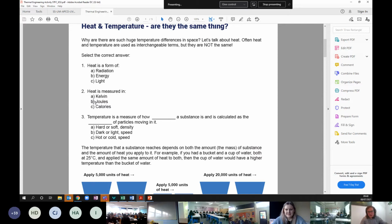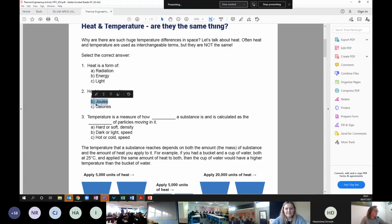And it's kind of a trick question because B or C is technically correct. You can imagine the word calories. You might recognize this from food. Calories is another way of measuring energy, but you're measuring food energy. So if you're a chef or a food scientist or a dietitian, you'll be measuring energy in calories. But in space science and technology, you're actually measuring energy in joules. So the answer is B.